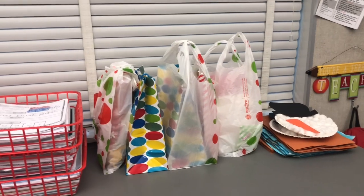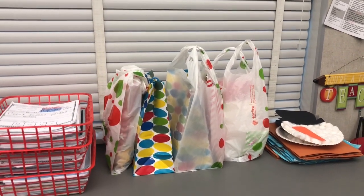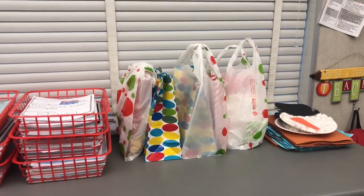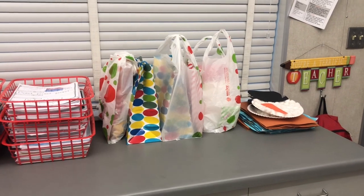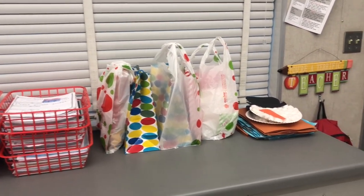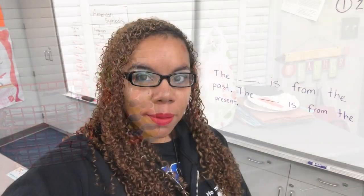These are gifts that the students bought at our gift shop. We have a gift shop going on for the next couple of weeks, so the kids get to go in there and buy some gifts for their family and their friends, and I think it's really cute. They get really excited and they come in here and they put it away and they take it home when it's time to go home. So they've been shopping all week, and I'm pretty sure it will continue.